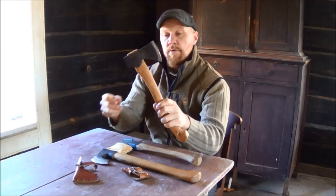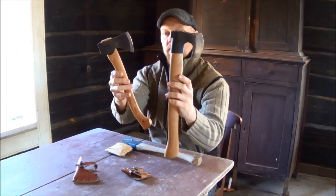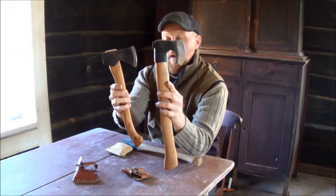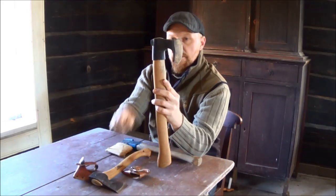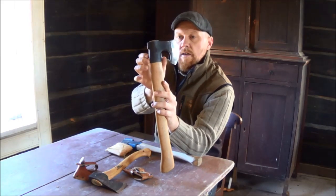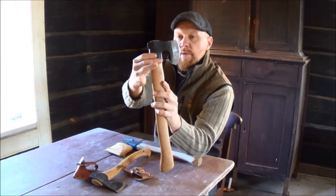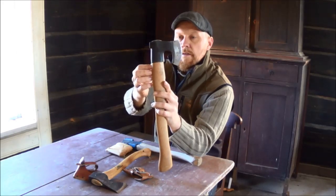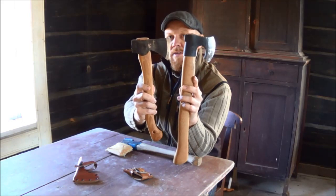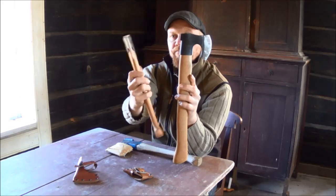Gränsfors Bruks axe, this is the Gränsfors Bruks small Billnäs axe, so you can see that there's a very considerable style difference. For instance, there's a prominent beard on the Roselli axe, as well as a long collar extending from the eye, which enables the axe to really sit snugly on the shaft, which is a very different feature from this more Americanized style Gränsfors hatchet.